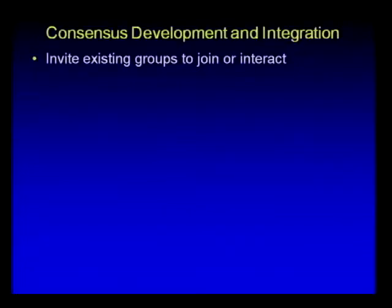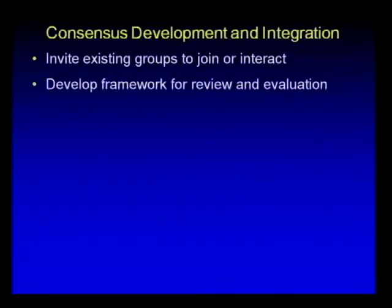So the consensus development and integration process could work by inviting existing groups that are already doing this kind of work to join or to interact, at least, with the ClinAction resource, developing a framework for review and evaluation. So gathering from all of these different groups that are doing this, how do you go about doing it? What evidence do you collect? How do you go about collecting it? And really kind of codifying that, not in a concretizing way, but in a way that keeps others from having to basically reinvent the wheel.